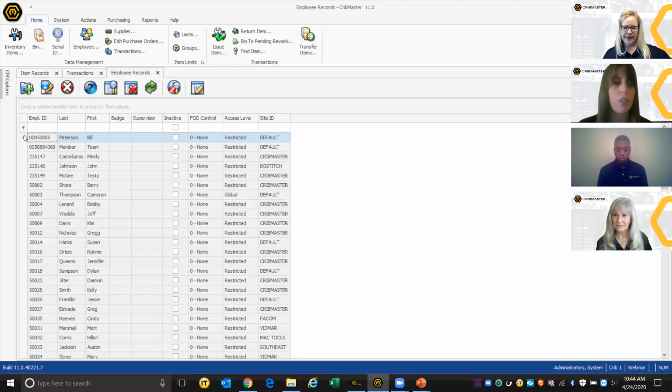Okay, another question from Mark. For Toolbag, is there a security setting that prevents an individual from changing items and quantities at the ATR? Yes, so we have added a feature to not allow them to make any changes to any tool bags.